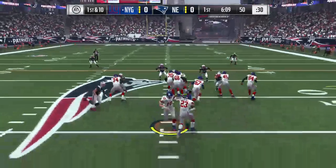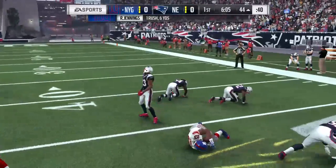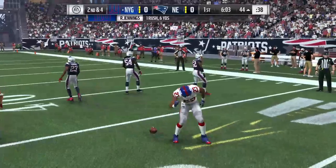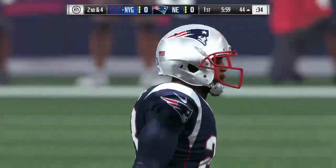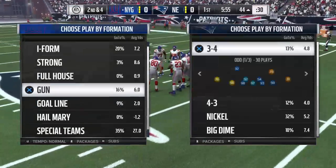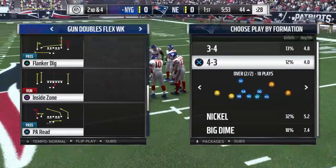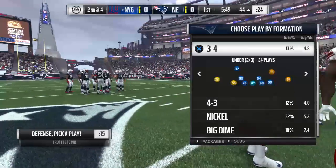Defense showing blitz. Here's the former 7th-round pick, Rashad Jennings. It's a 6-yard gain on the ground, and that'll make it 2nd and 4. Some runs are blocked so well, you almost forget that someone has to carry the ball to gain the yardage. The leverage by the offensive line to create space up front, really well done.